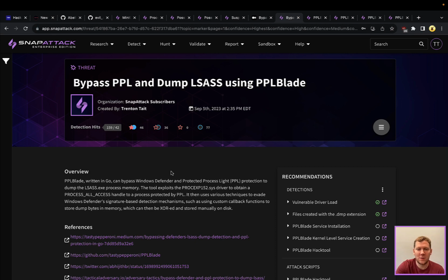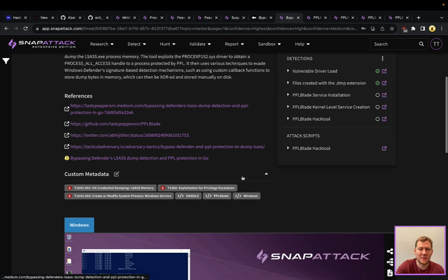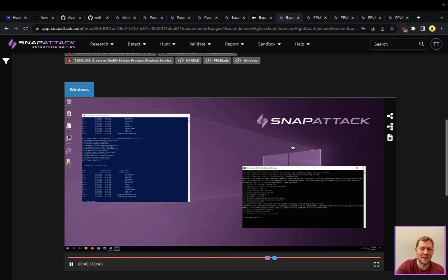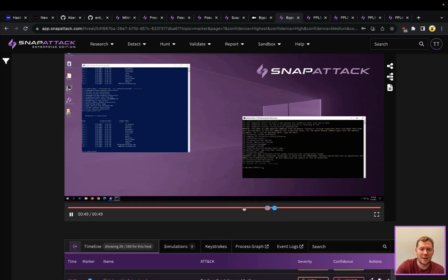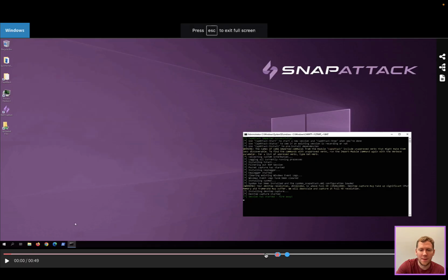Still wanted to take a look at that here in SnapAttack. We can see some of these detections. Not surprisingly, vulnerable driver loads or LOLDrivers, creating a dump extension. Nothing new here. And then we've got a couple specific for PPLBlade as well as an attack script. So I can hop here on the video. Not a whole lot that is super interesting with this one.